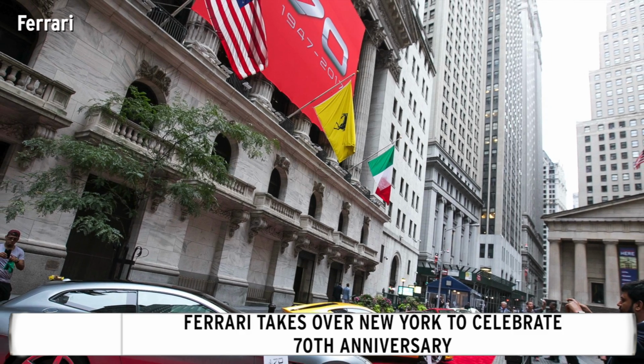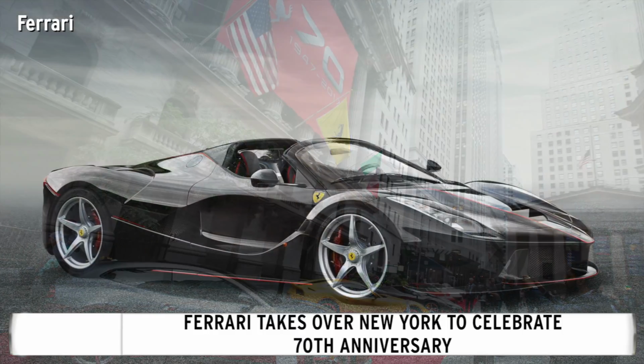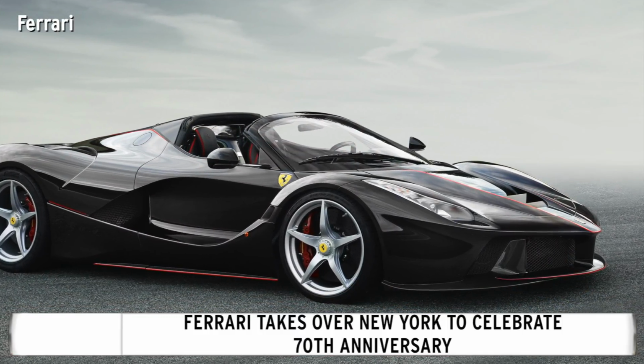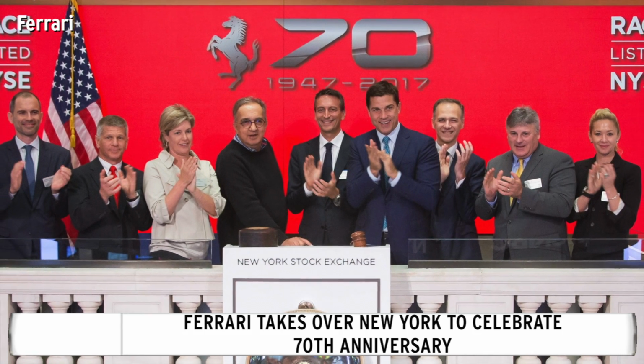Ferrari painted the Big Apple red over the weekend. For its 70th anniversary, Ferrari set up displays throughout New York that showcase both classic cars and new models like the LaFerrari Aperta. The prancing horse capped off its celebrations Monday by ringing the opening bell at the New York Stock Exchange.